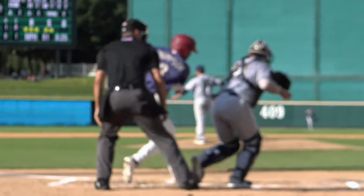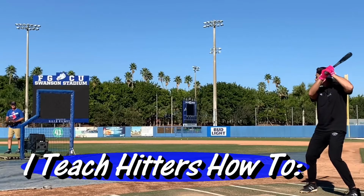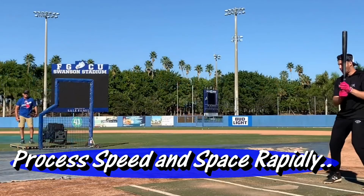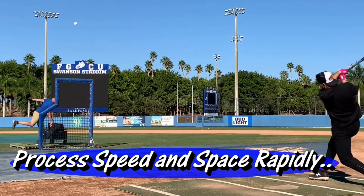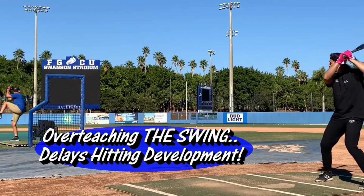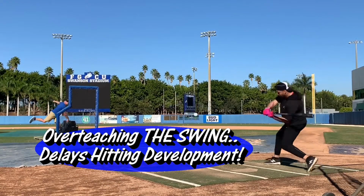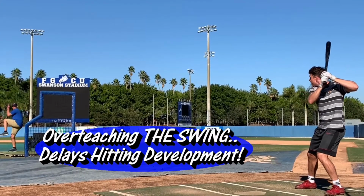Look, it's this simple. I want to inspire you to take a hard look at what's really responsible for good hitting. What makes hitters good? What makes elite hitters elite? Let me simplify for you. Elite hitters know how to process speed and space rapidly. When everyone is investing their time in swing mechanics and getting the backside through and twisting and torquing and getting force and power, you're delaying your development. That's not the priority.